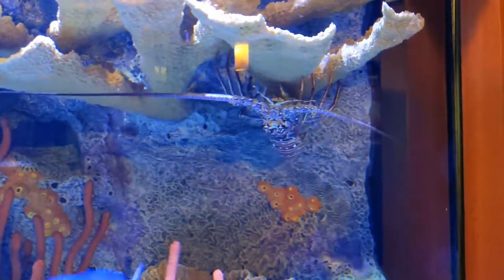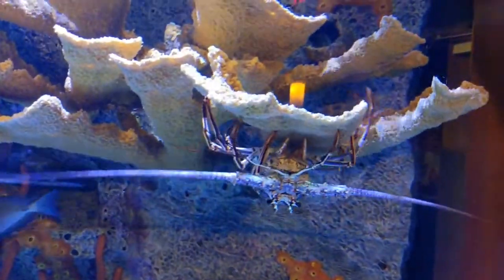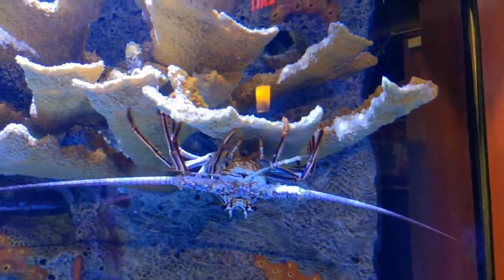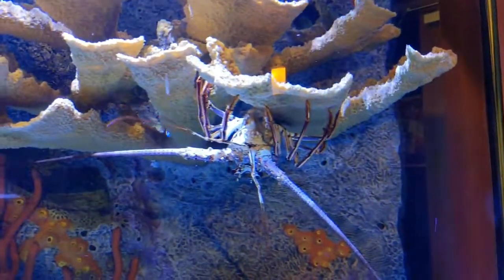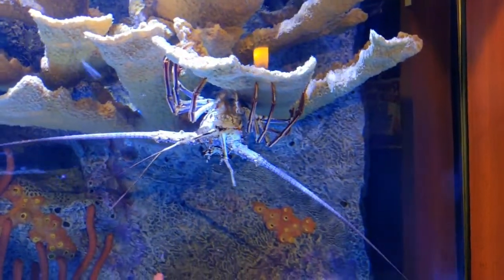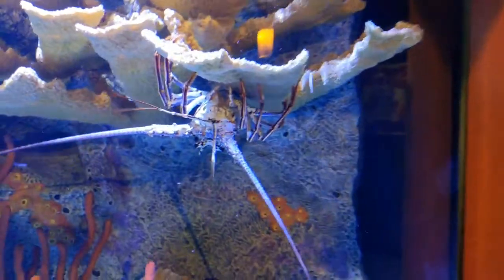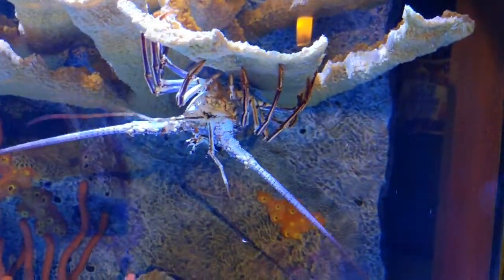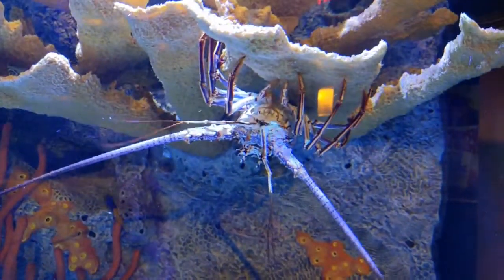So the diet of the Florida spiny lobster, they are opportunists and scavengers. So they're going to eat almost anything that they can. That's including their favorite foods such as snails, clams, crabs, urchins, and other invertebrates.